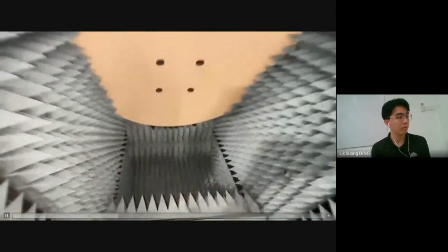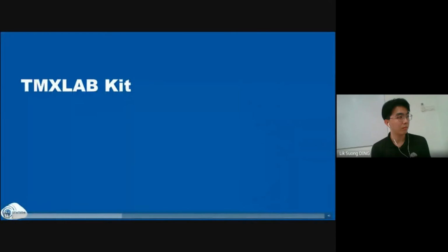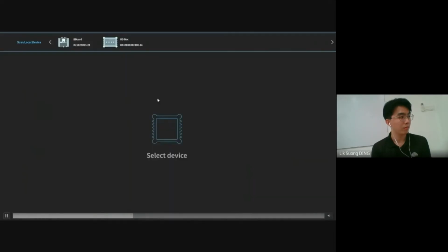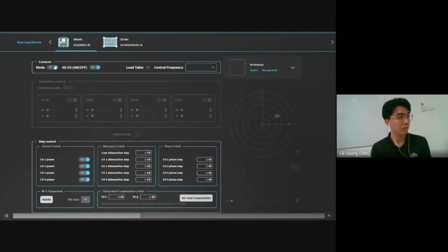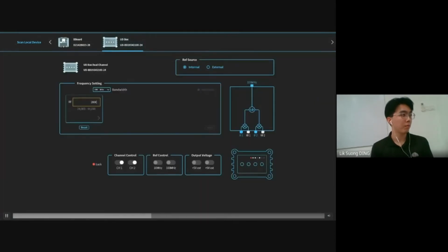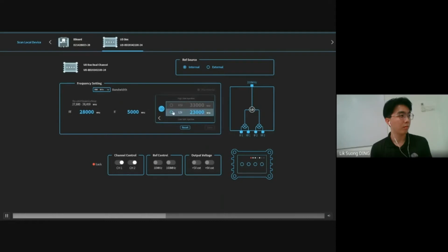To control the B-board and the UDBox 5G, we use Tmx Lab Kit Software, which provides the GUI to easily configure the devices. Here you can see both B-board and UDBox are in the same GUI. The B-board is set in TX mode and all 4 channels are turned on. Then the UDBox is configured by setting the desired RF frequency at 28 GHz and the IF frequency at 5 GHz. The LO frequency will be automatically configured based on the RF and IF frequency.